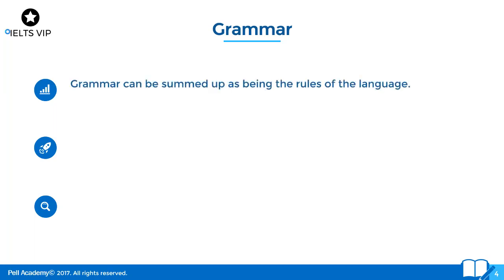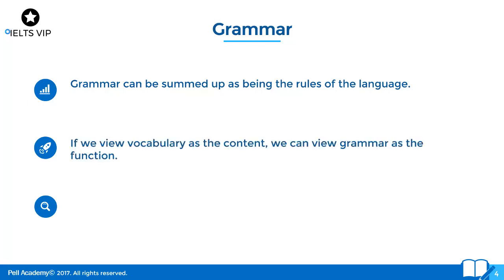But let's help you out as much as we can before that with some information about grammar. So grammar can be summed up as being the rules of the language. So it's really the law of the language, or the rules of the language. It's what you can and can't do. If we view vocabulary as the content, we can view grammar as the function. So think about vocabulary as the meat, the real content, where you get meaning from. Whereas grammar is the function. It's the rules. It's the thing that stitches everything together and keeps everything together and makes it easy to understand.